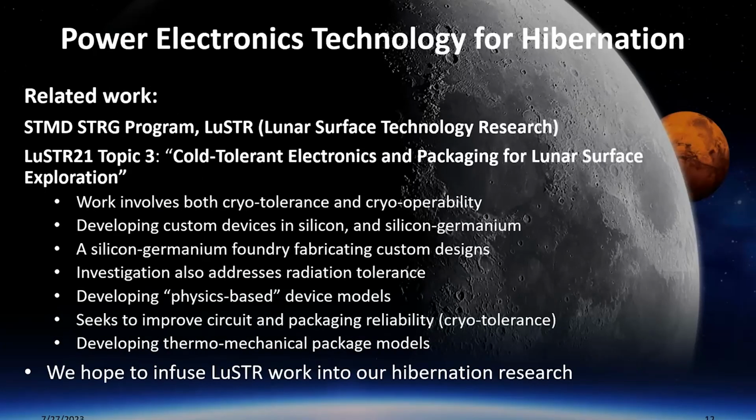Another program that's putting out a lot of research relevant to our interests is Luster, and that's made up of researchers from the University of Tennessee, Auburn University, and Georgia Tech. Their work is independent from the lunar hibernation research, but their focus on cold-tolerant electronics and packaging for lunar surface exploration is obviously relevant to our research. Some of the work included here includes developing custom devices in silicon and silicon germanium. Radiation tolerance is another area that topic 3 covers that we should be focused on if we want to eventually use these cryo circuits on the moon as a flight demonstrator. So we also plan to infuse this work going forward whenever we're able to.